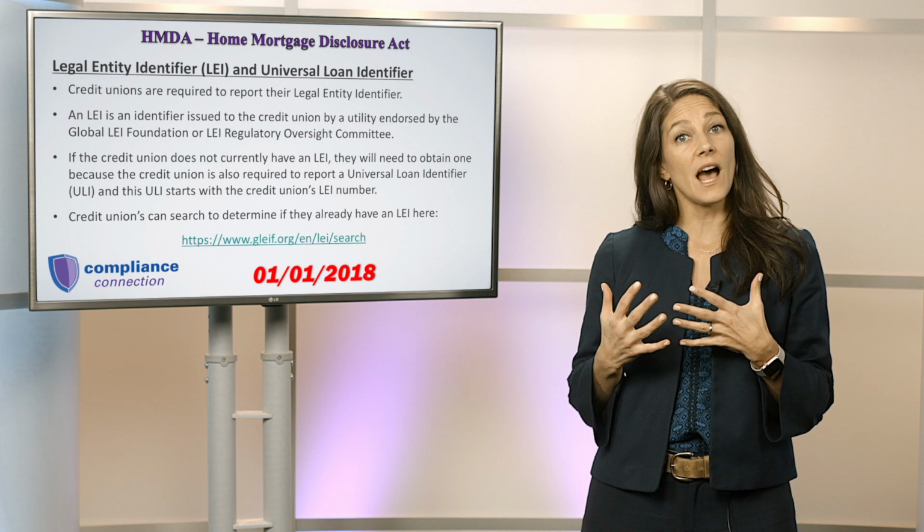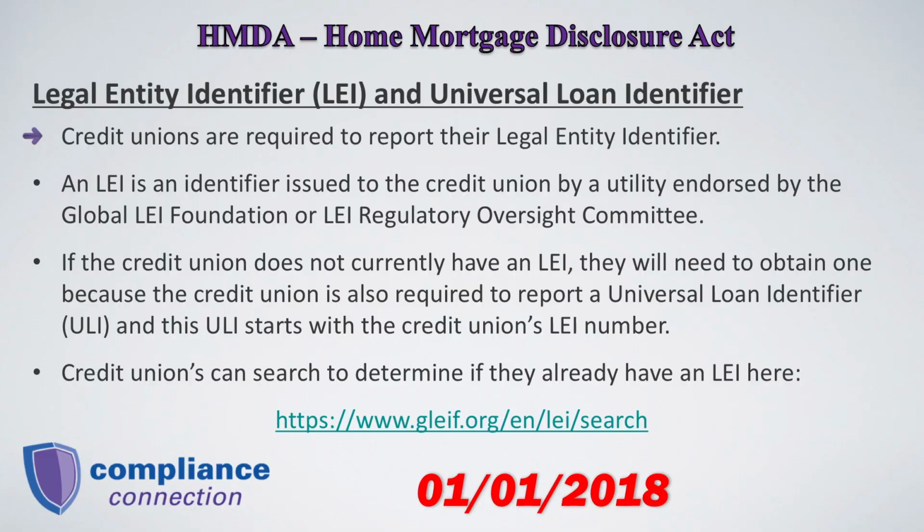Another change that is important to highlight for credit unions is the use of a legal entity identifier, or LEI. This is an identifier issued to the credit union by a utility endorsed by the Global LEI Foundation or LEI Regulatory Oversight Committee. We've included a link on the slide that credit unions can utilize to determine if they have an LEI already. If the credit union does not, they will need to obtain one. Why? Because for compliant HMDA reporting, the credit union must report a universal loan identifier for each covered loan or application. And that universal loan identifier must begin with the credit union's LEI.